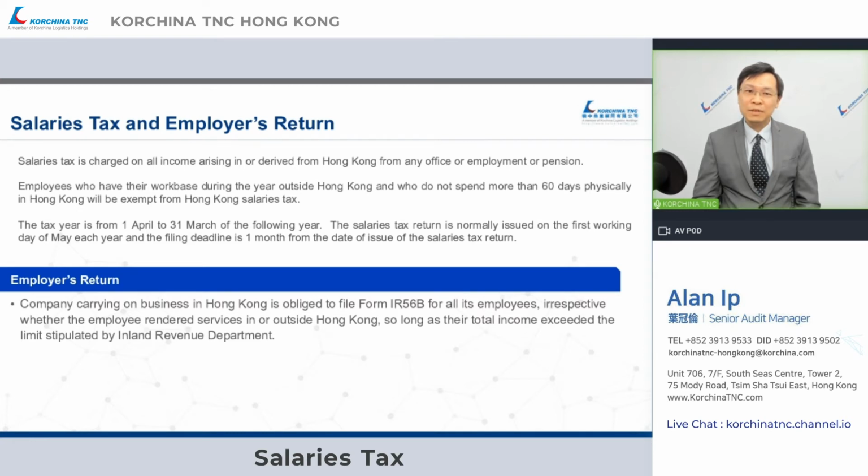Employees who have their work base during the year outside Hong Kong and who do not spend more than 60 days physically in Hong Kong will be exempted from salaries tax. The tax year is from 1st of April to 31st March of the following year.